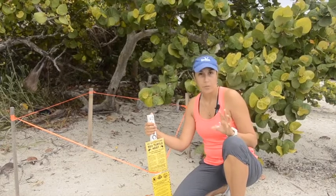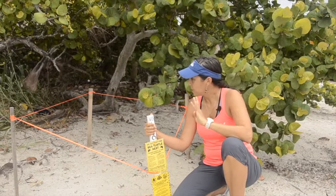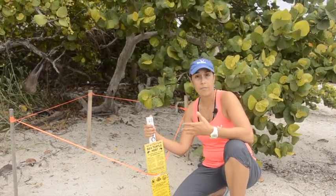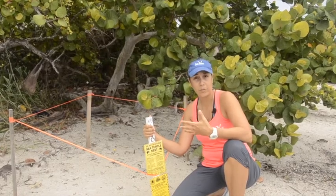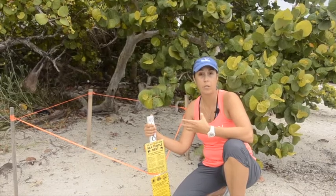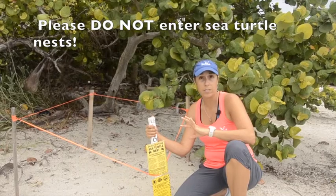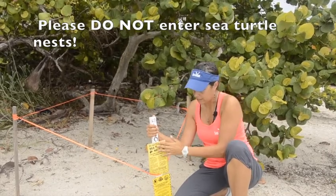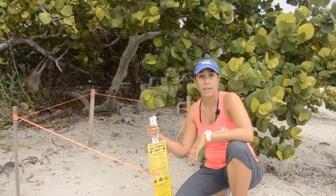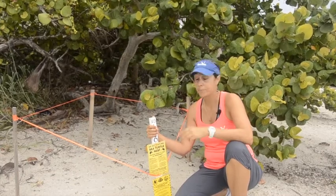Here we are up close and personal with a sea turtle nest. Now, you might notice there are 4 stakes with flagging tape, and this is to mark off the nest and the surrounding area to give them a little bit of a buffer zone to protect the egg chamber. And this is also to mark it so that the public knows that this is a federally protected area, and hopefully they should keep their distance and stay away. There is signage that explains what they're looking at, and all of the nests in Miami-Dade County contain signage that are in English, Spanish, and Creole.